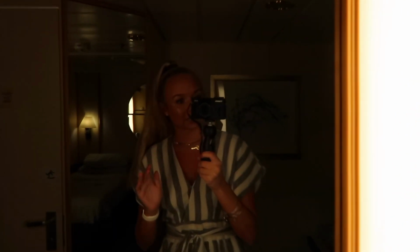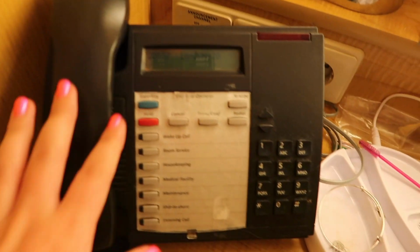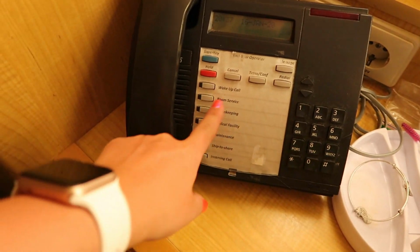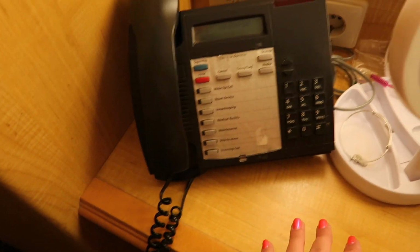So this is what it looks like. It's super great lighting for getting ready, doing your makeup. This is where I get ready. Going right here, there's a little chair right there, obviously, for you to sit. And then there is a trash can down there. Over here, they have the phone. So this is just to dial the front desk, housekeeping, anything you might need help with. We never have to really use that.